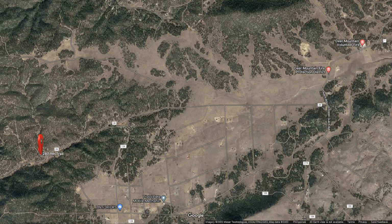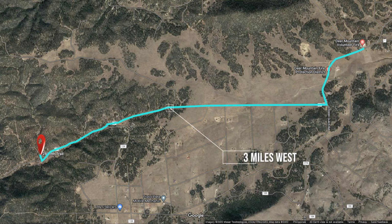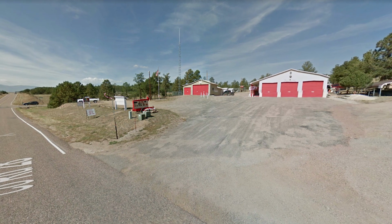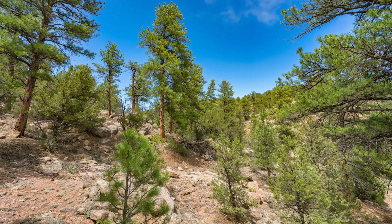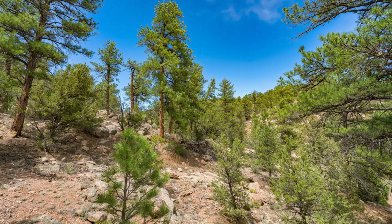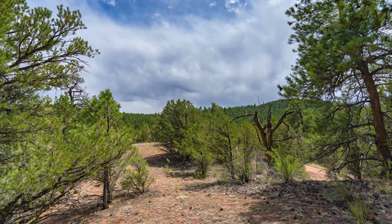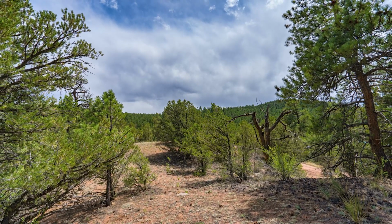Additionally, guys, I do want to point out one thing we don't have a picture of, which is, if you go back to the map right here, you will see that the subject property sits just 3 miles west of the Deer Mountain Volunteer Fire Department and Fire Protection District. Of course, that's always a good thing to have when you're living in a forested region like this, but even better when they're right down the street, particularly when they're servicing a community of homes spread out through a large area like this.